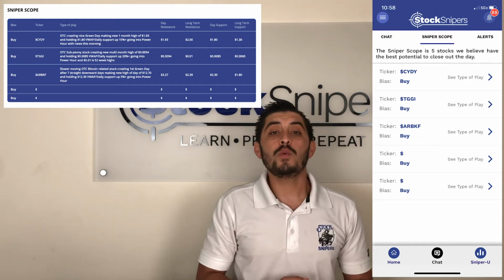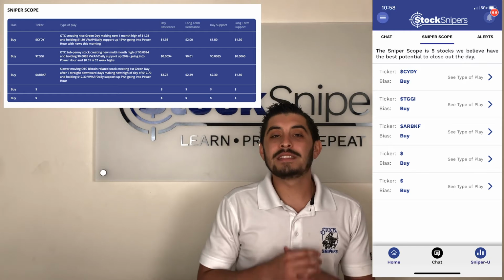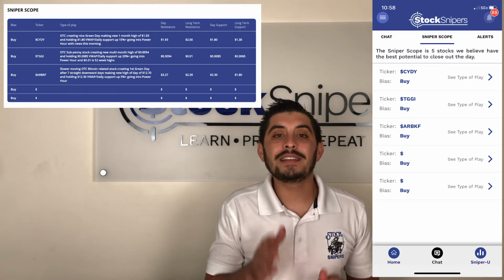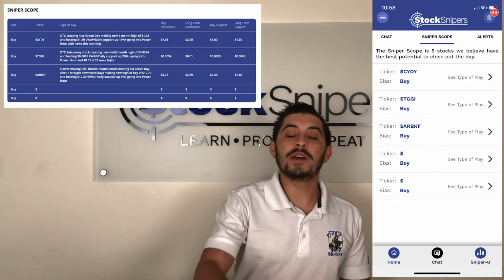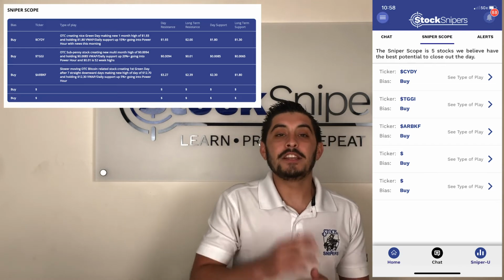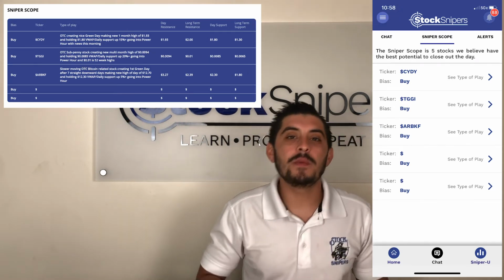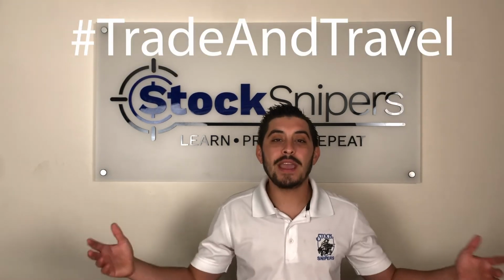Now, usually we throw 5 stocks on there, but when things cool off and when there's not much out there, we cornered ourselves, the Stock Snipers, because we only like to shoot at the right target. So for this Sniper Scope, we only put 3 stocks on there, and 2 out of 3 of them ended up working out.